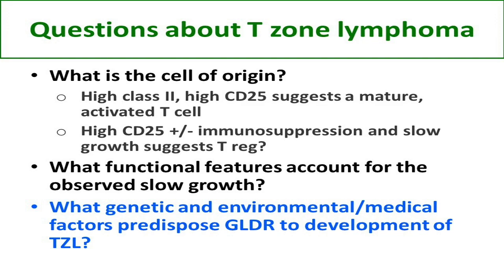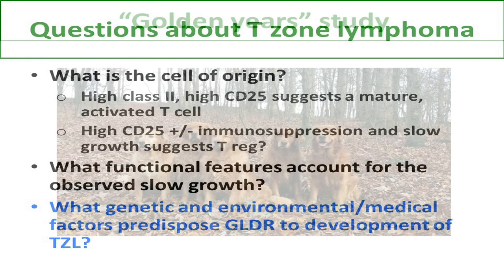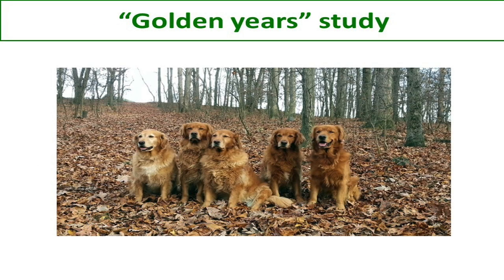But our main research question, the question I want to just finish up with today, is what are the genetic and environmental or medical factors that predispose golden retrievers to developing T-zone lymphoma? So that led to a study we call the Golden Year Study.